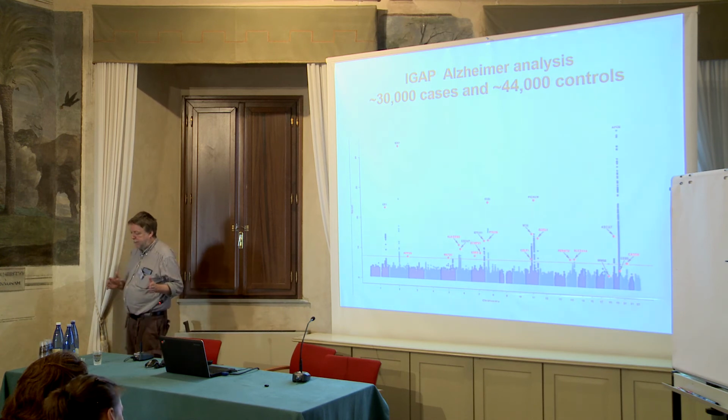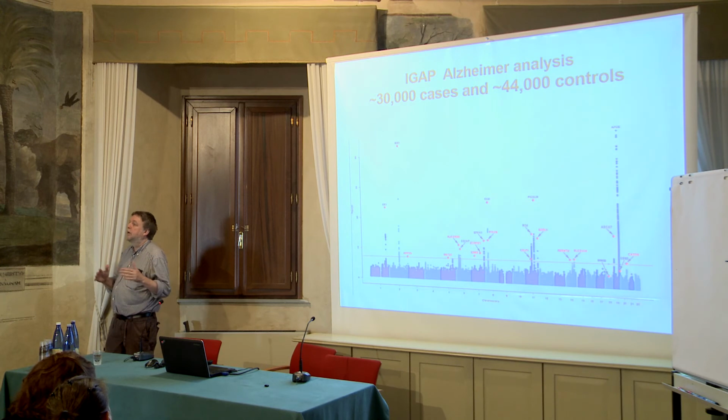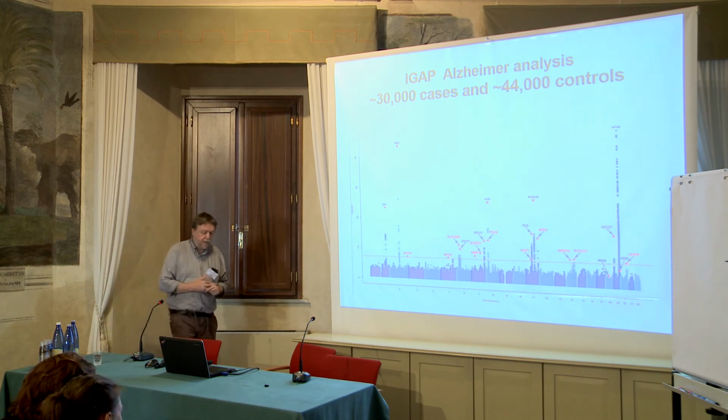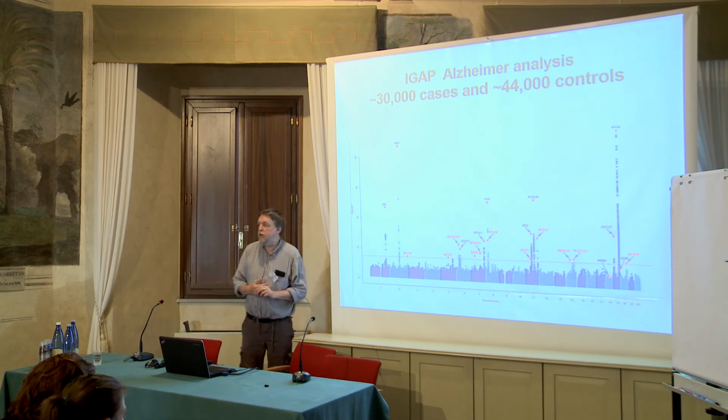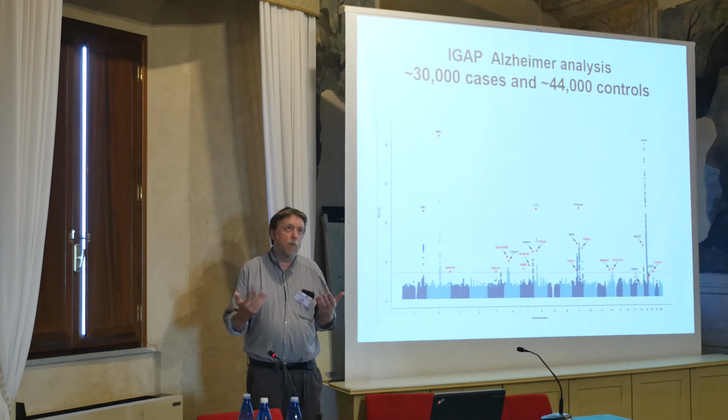And what we have done is we have tested 500,000 SNPs from across the genome using the chips I showed you before. So we've tested 500,000 polymorphisms simultaneously for association with Alzheimer's disease. And the way this test works is extremely simple.